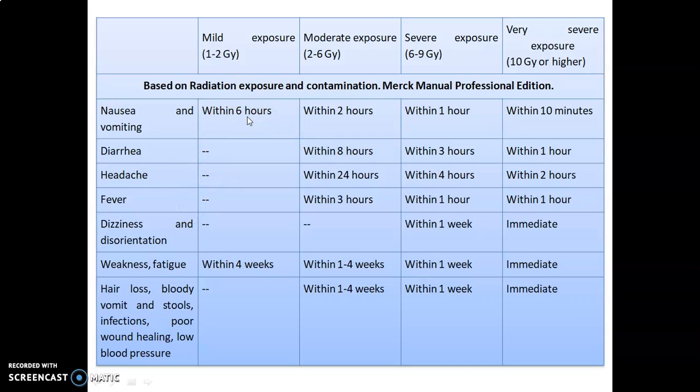classification of radiation poisoning. It's based on radiation exposure and contamination. It's taken from Merck Manual Professional Edition. So now these are the symptoms which can be observed during radiation poisoning: nausea, vomiting, diarrhea, headache, fever, dizziness and disorientation, weakness, fatigue, hair loss, bloody vomit and stools, infection, poor wound healing, low blood pressure. On the other side we have the quantity of poison exposure. We have mild exposure, moderate exposure, severe exposure and very severe exposure.